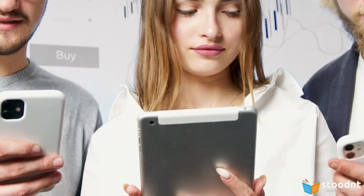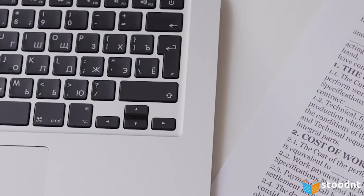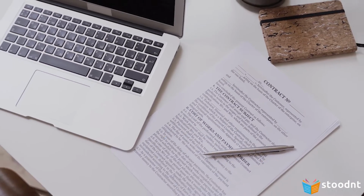An international student on an F1 visa is allowed to invest in the stock market. Thus, F1 students can invest in stocks and day trade. There is no specific law against this, and it's considered a passive income as well. So, what exactly is an F1 student visa?